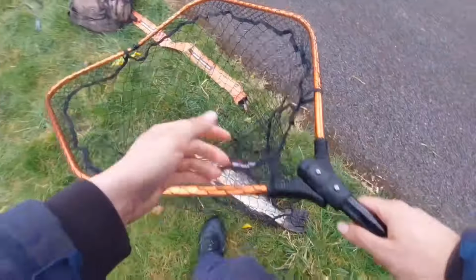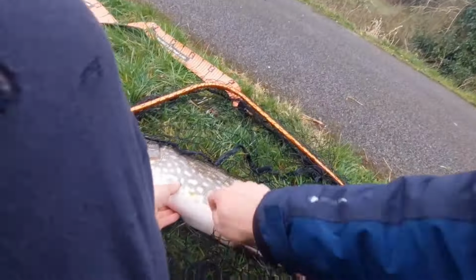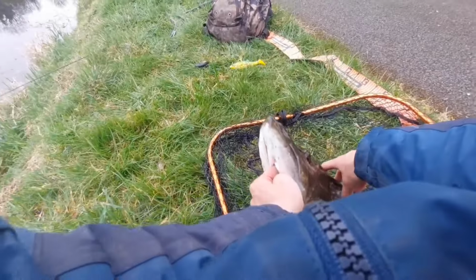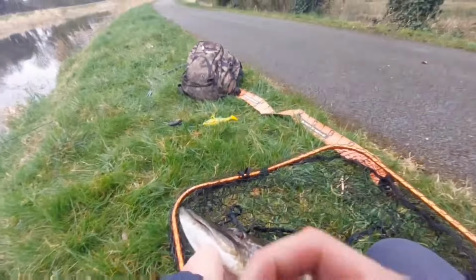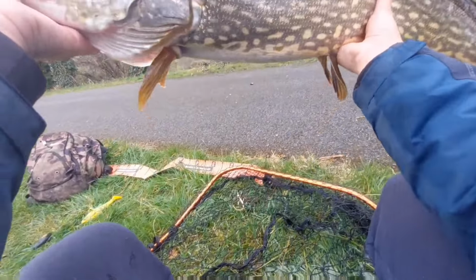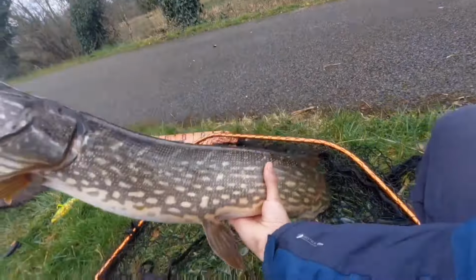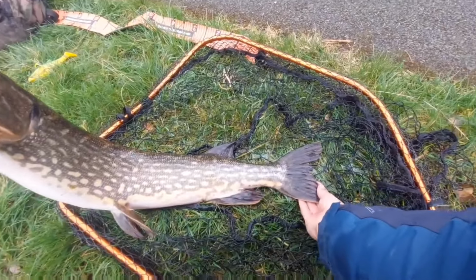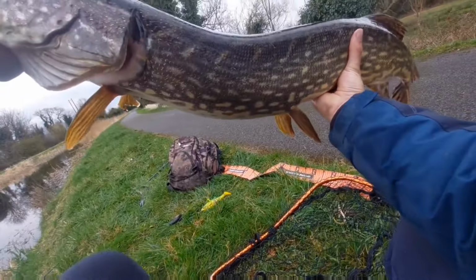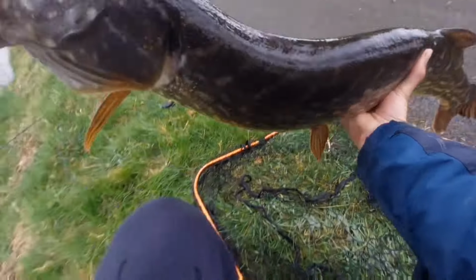That is so nice. Look at that. Just look at that belly. Nothing in it. Nothing in that belly. Look at that head. That is a giant head. Beauty. That is gorgeous. Look, fins perfect and all. The fins perfect. A few cuts from spawning, but barely any. That is a beauty.